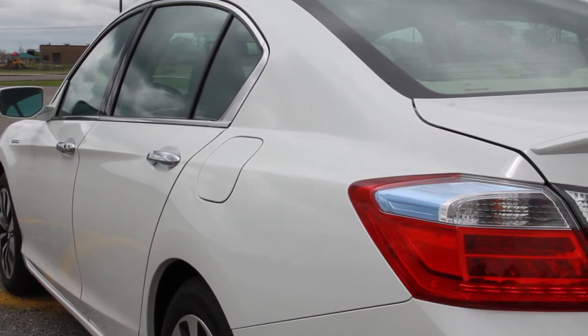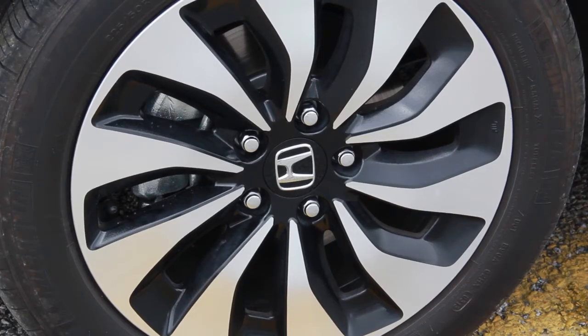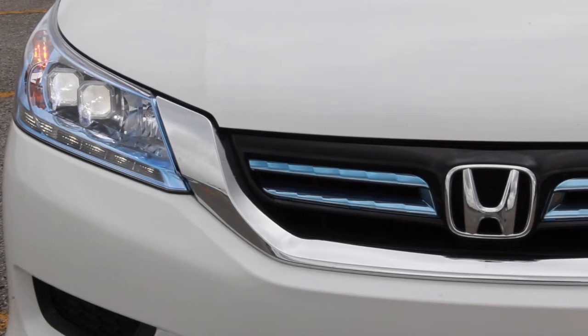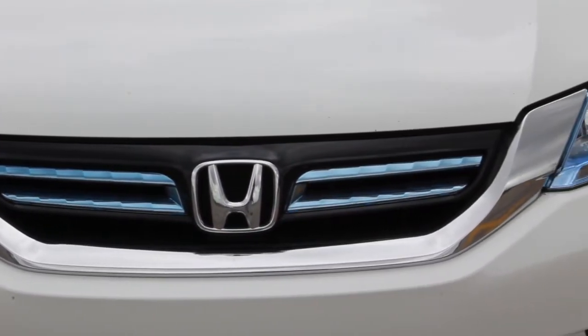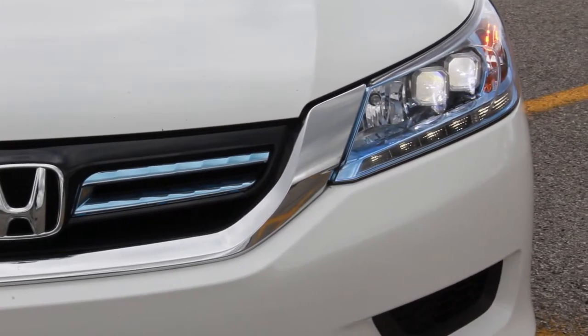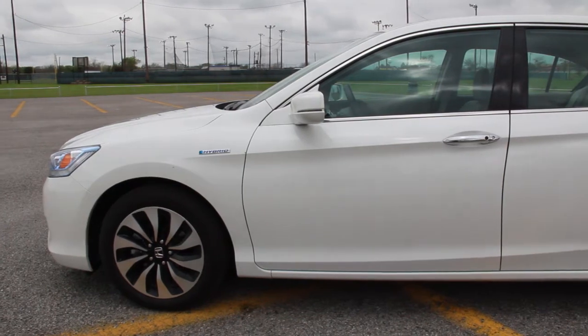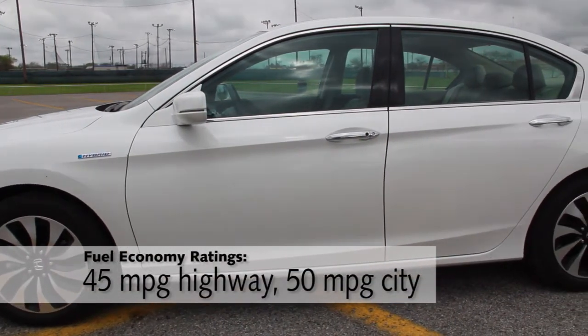The 2014 Accord Hybrid is not only a great car with the solid construction and firm Honda driving feel that I love so much, but it's also a great hybrid too, meaning it gets awesome gas mileage. The new Accord Hybrid is rated for 50 miles per gallon in city driving and 45 on the highway, which puts it right at the front of the class when it comes to gas mileage.